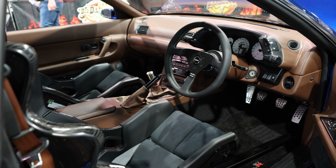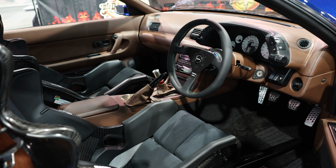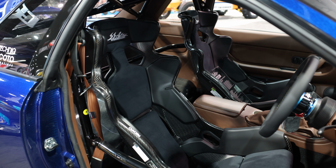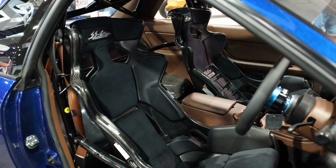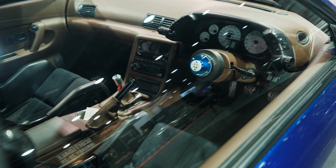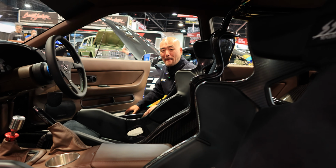The interior is really finished too. I was pretty surprised with the brown leather interior, but we've been getting a lot of comments. Some might not like it, but with the whole brown finish, it kind of gives that street luxury. That's what he was going for. It smells so good in here. Yeah, it smells like a huge leather couch, because it is.